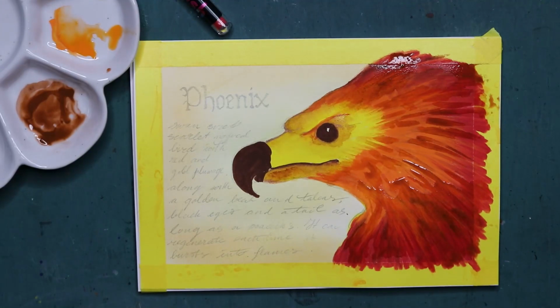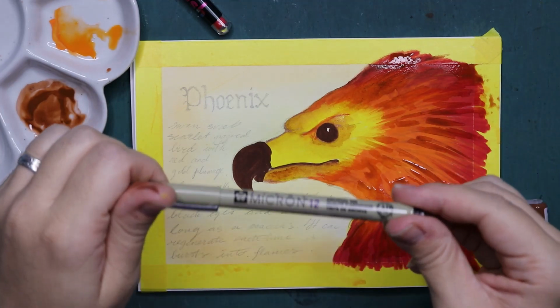Get that to dry, and then I will move on to the black marker, the Micron 12.